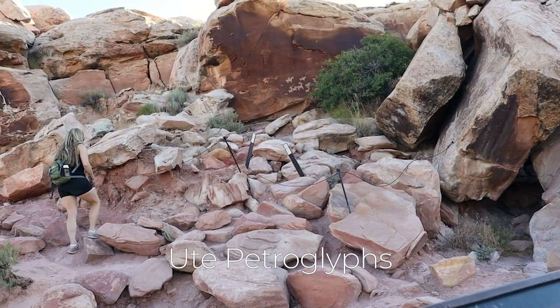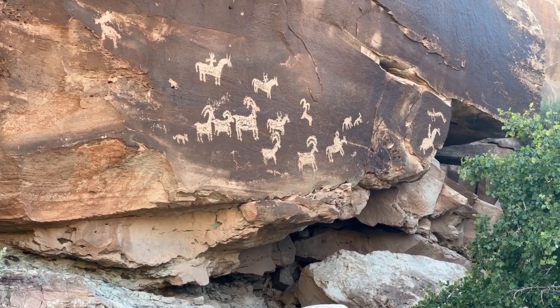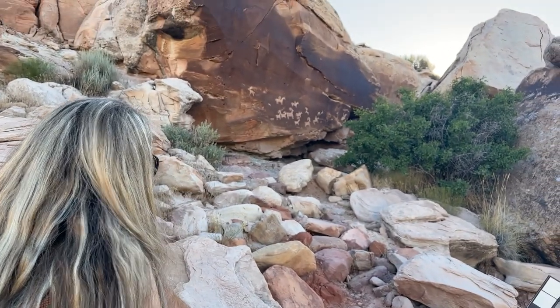So the sign says that these particular petroglyphs are of the style of the Ute Native Americans, which sounds eerily similar to the name of the state that we're in, and that is because the state was named after that tribe. Also says that this is an indication that the Utes actually had horses as early as, say, the 1580s, sometime in the 1500s. I dabble in art, and it amazes me that you could carve that into rock, and it would last hundreds and hundreds of years.